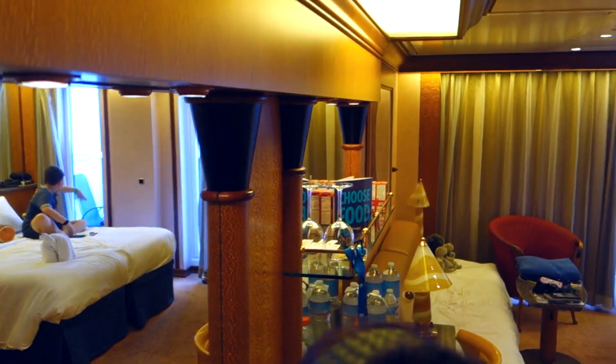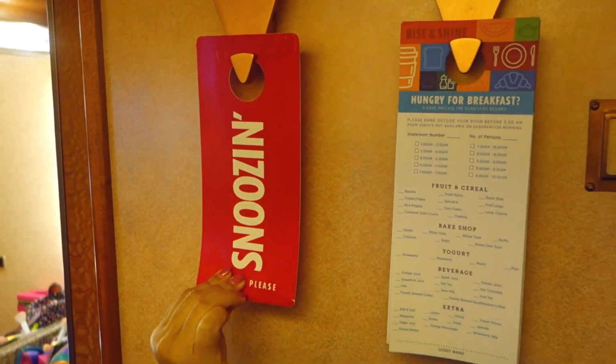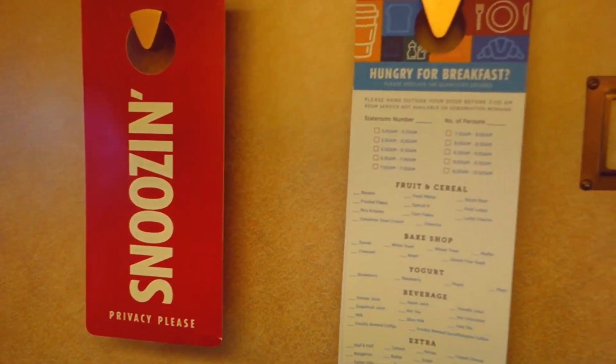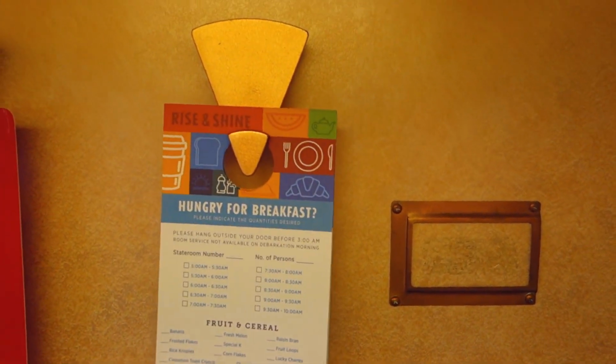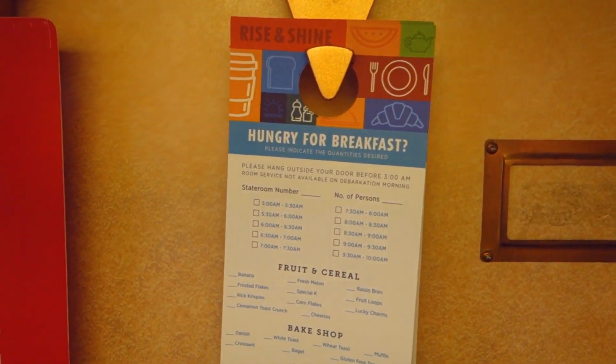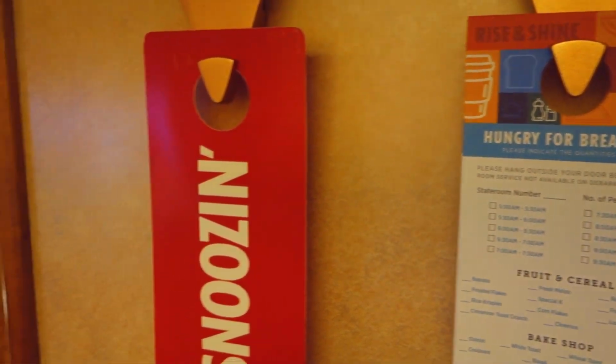Well, let's start with this stuff. So this is the thing you put out if you don't want them to bug you, but they will bug you by 10:30. Snoozing. Don't ask me how we know that. This is for first breakfast. You can put it out the night before. You just have to get in before 3 a.m.